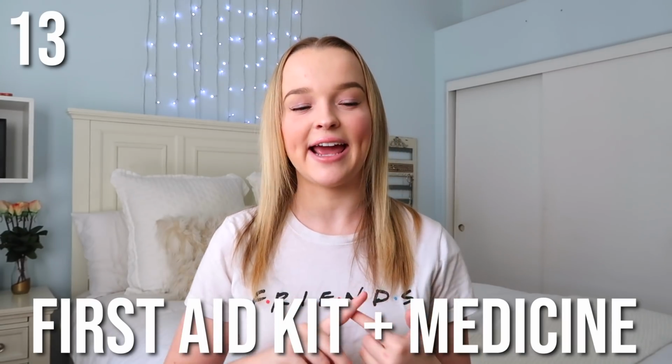And the last two things kind of go together. I really recommend having a first aid kit and an array of medicine for various colds or flus or headaches, stomach aches, things like that, because when you get sick in college, which it will be often just because there's so many people living in such close quarters, you don't want to have to worry about going around asking for medicine or going to the store and getting medicine. You might not have a car, so it's just really convenient to have a first aid kit, band-aids and stuff, and then also emergency things for when you're sick, like Tums for your stomach, just things you can easily access for when you need them.